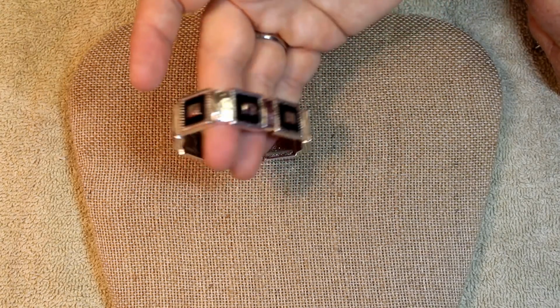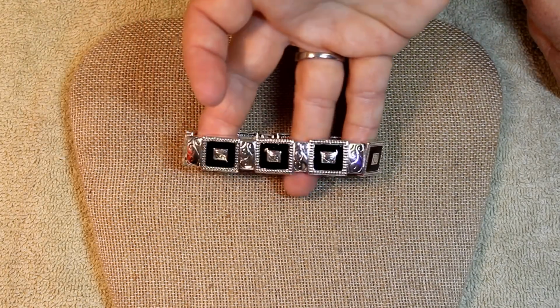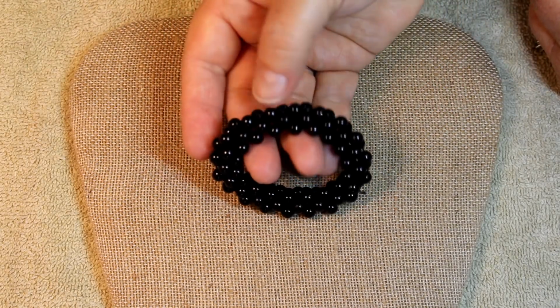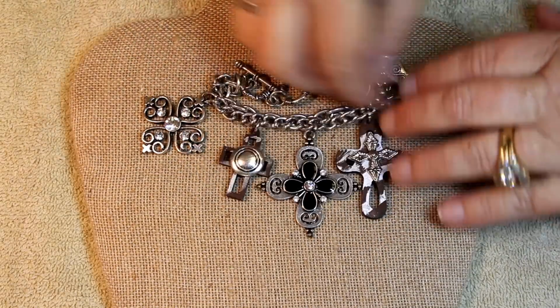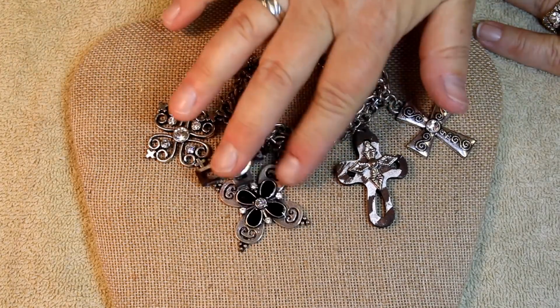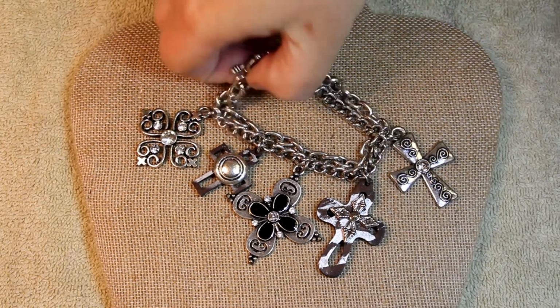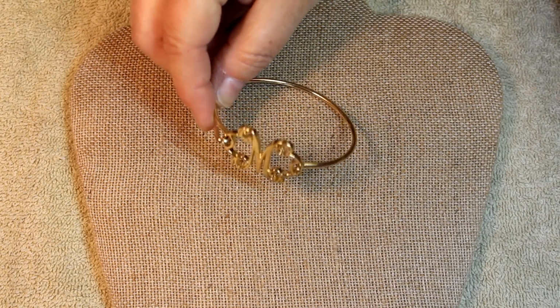This one is nice and heavy. This is very Brighton-esque. It is not marked, but it is gorgeous. It would go with nice Brighton pieces. This is plastic, but it's really cute with all of the cute little beads going on here. This one is certainly one of the larger presentations, and it has clankability, let me tell you. It has all the crosses, the symbols, and the beautiful rhinestones, some enameling. So a nice little piece here too. And then we ended up with the M initial for the tension bracelet.